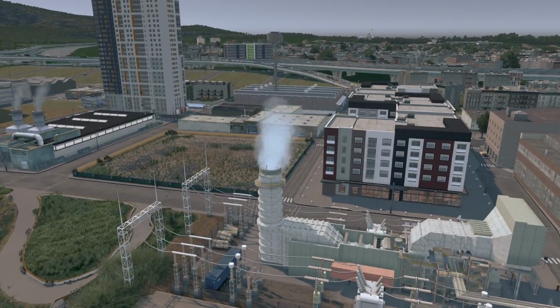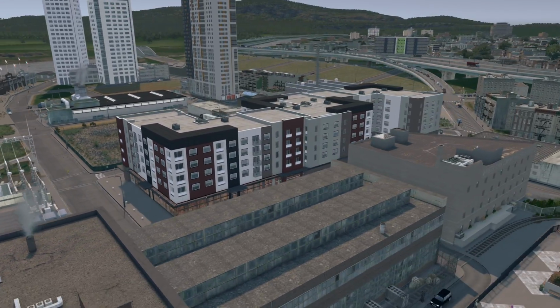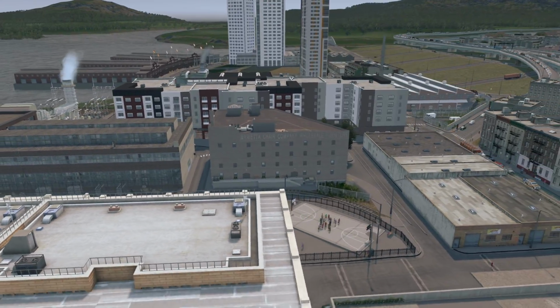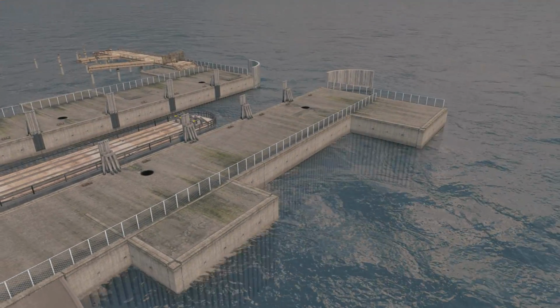So as you enjoy these nice cinematics as we pan over some of the new built areas, and you can see just how nice it would be to live here next to asbestos factories and other chemical plants and things, I'm going to pass it off to these guys.